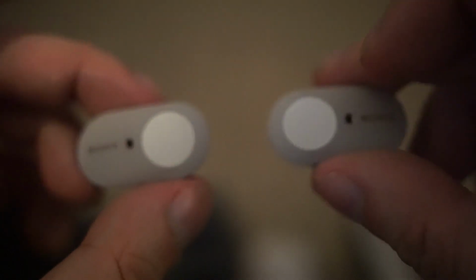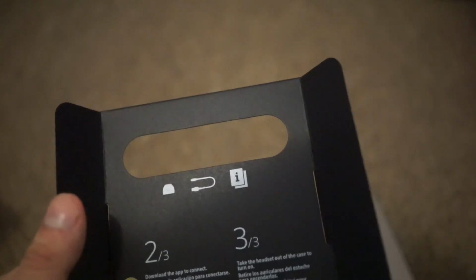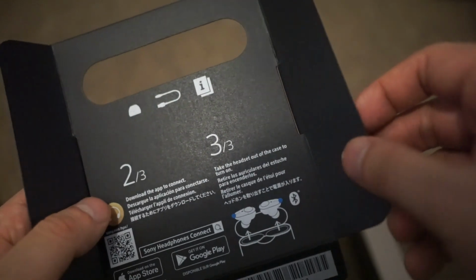I'll have to test them out. I can't really show you guys in the video exactly what they sound like because they're earbuds. They should support high-res audio codecs, like LDAC, because that's a Sony wireless audio codec. Oh, you have to download the app to connect. Okay, so download the app, Sony Headphones Connect, and I guess you can use the app to adjust some equalizer settings and stuff like that. It should be pretty good. And then it comes with a manual, of course.